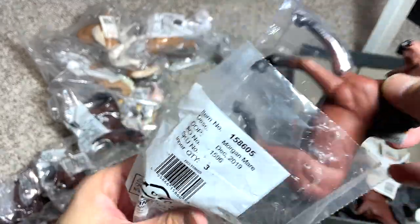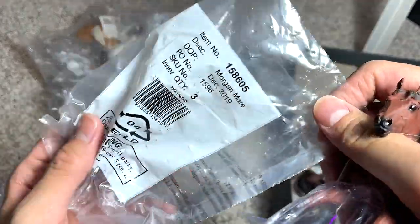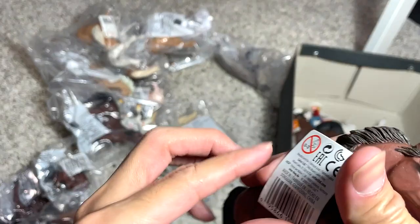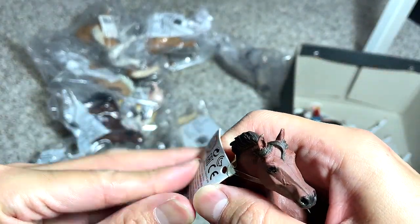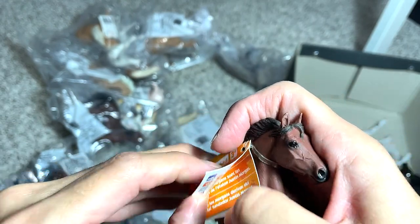We have a brown one here, which is already open. Morgan Mare. Let's take a look at this. Morgan Mare.